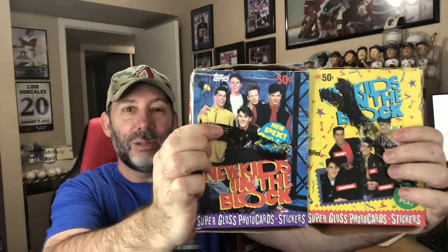And the last sale of the day, we have, boom, NKOTB. We got New Kids on the Block cards. We got a Series 1 box and a Series 2 box. Sadly, it's my last Series 2 box that I have. That one's worth a little bit more, not a whole lot. So I just bundled the 2 of them together, and this went for $19.99 plus shipping. These fit into a flat rate A box, and yeah, cost about $10 to send out.